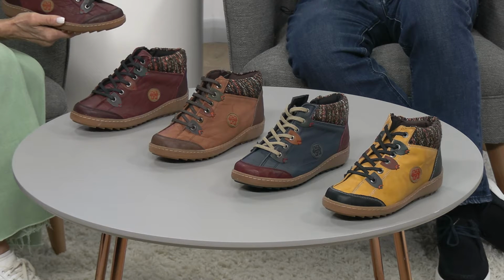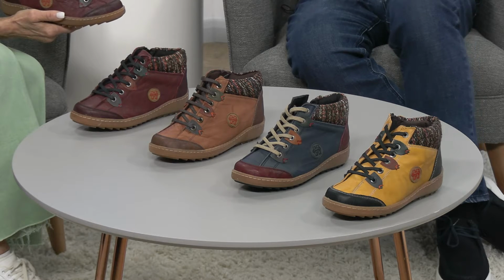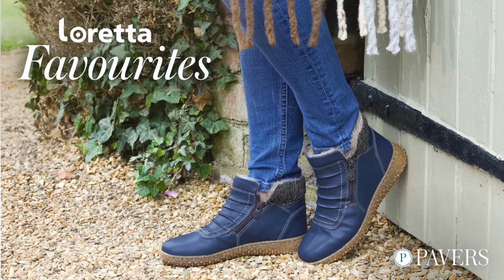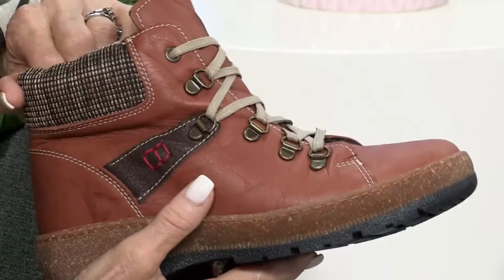Okay then, so these are the Loretta leather ankle boots. They are absolutely beautiful. They do say standard fit, but we think they've got a little bit more wiggle room inside there. But they are comfortable and they are delicious and they are beautiful. Now, the first thing the three of us said when these were put on the table was, oh, these look comfortable. Yeah, really, really comfy.